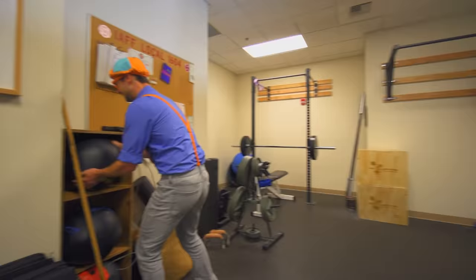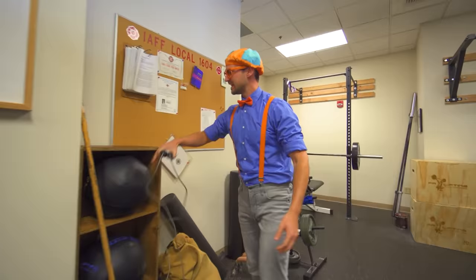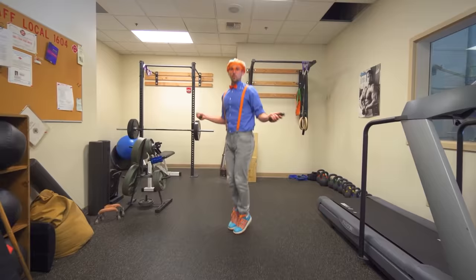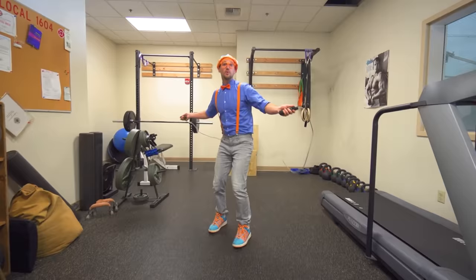Whoa, medicine balls. Yeah. Oh, I love exercising. Hey, some jump ropes. Have you ever jumped rope before? Check this out. See, every time I jump, the rope goes underneath my feet one time. And now, I'm gonna make it go, oh, I messed up. I'm gonna make it go under my feet two times every time. Twice. Whoa, that's tiring.